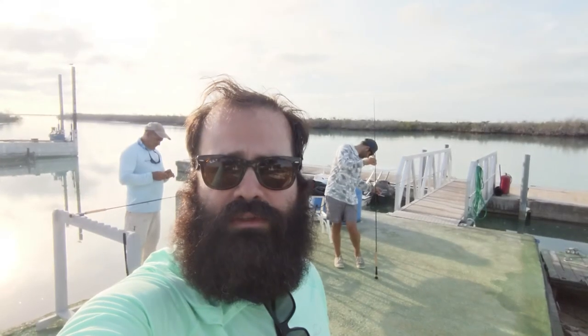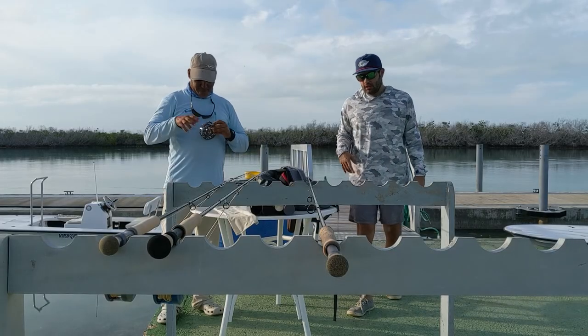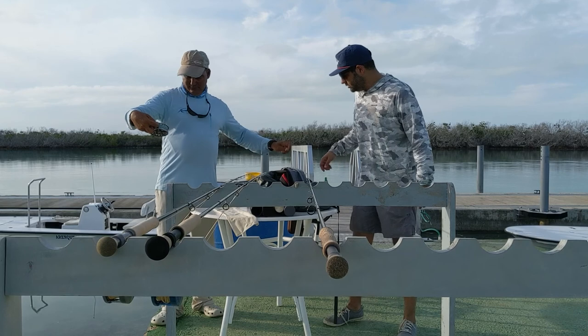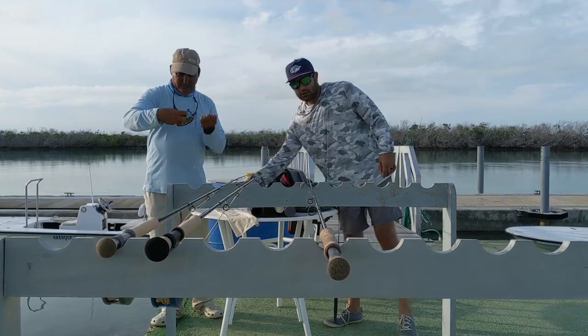I don't really know what I'm doing, so the pros are back there tying their knots and doing the fancy stuff. It's our guide Nelson. We're looking forward to spending the next 6 days with him and him showing us around this beautiful place.